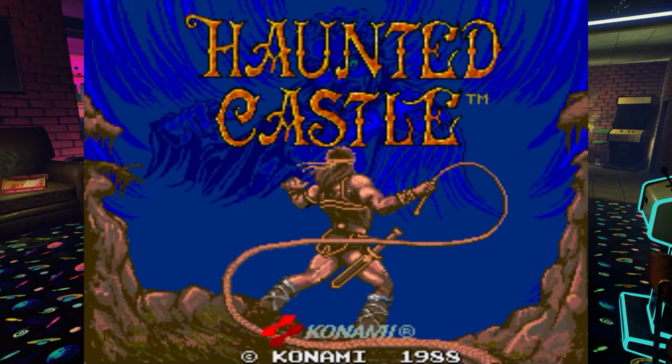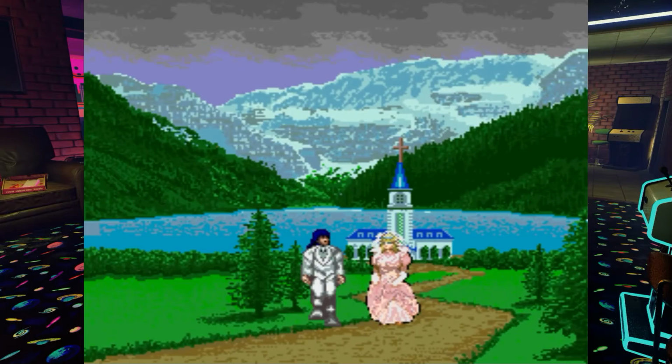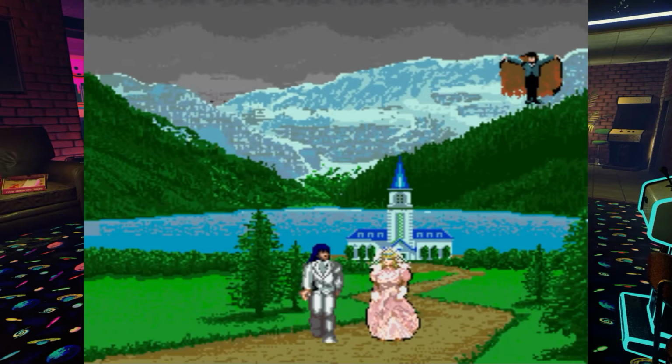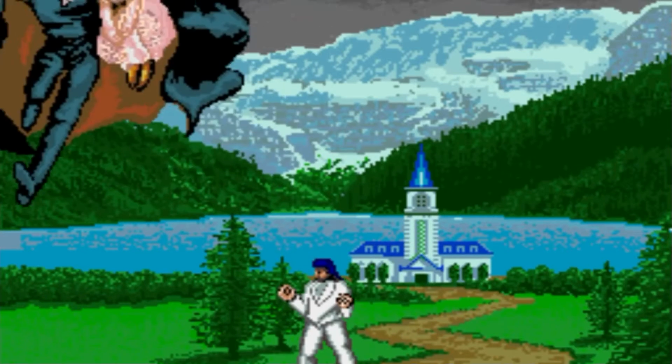So we got this cool looking title screen with a menacing tune as the title fades away to reveal Dracula's evil mug. Yeah, let me whip that sucker in the face. We open with a cutscene of Simon having just gotten married. Never thought I'd see Simon in a suit, when all of a sudden, flashing colors herald the arrival of Dracula. Don't you just hate it when an evil vampire lord abducts your bride on the day of your wedding?